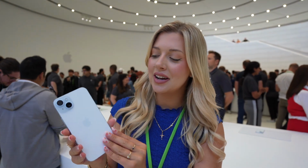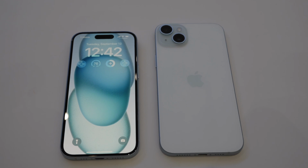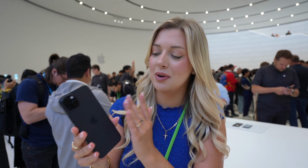It is giving beautiful pastel sky blue, and you can really see how gorgeous the sides are with that matte finish. I love how sleek it looks. Incredible, matches every single outfit. If you can't decide between a color, get the black.